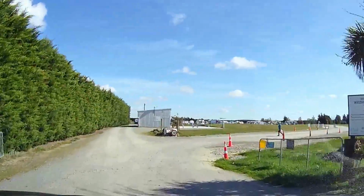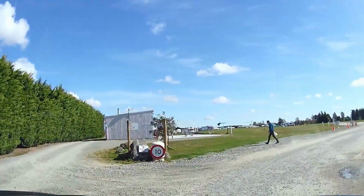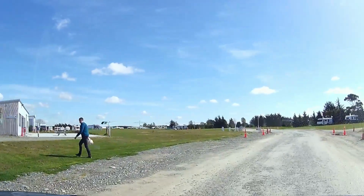Watch out for the potholes at Weedons. The main ring road is fine, but the roads leading off this have some deep potholes that you'll need to avoid.